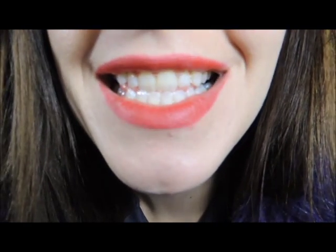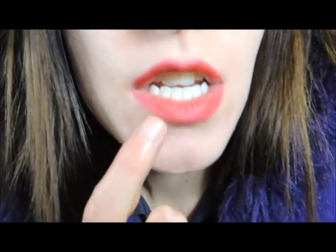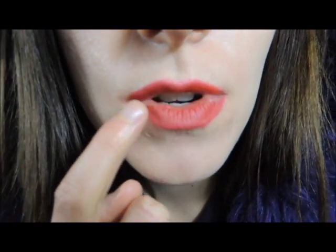Here it is. What do we think? As you can see, a little bit has worn off over on the sides, but I did eat, so breakfast, lunch, dinner, snacks in between, lots of drinking. So, I mean, that's pretty awesome. Honestly, I think the Provocalips is a very good product. I will for sure be buying more as soon as I can.